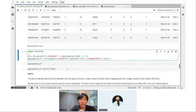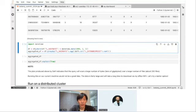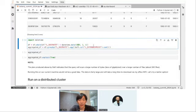Next, I'm going to run some very simple queries. So first, we're going to filter this table by the L ship date column. We want only rows where the L ship date is before the 1st of January 1996. Right? Notice how Pythonic all of this is. It's just using native Python to construct this query.